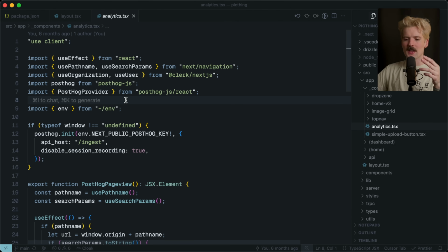PostHog is more like things like Mixpanel or Amplitude, where you can do the deep product analytics for the things users are actually doing. And if you want to know how many users have uploaded more than 50 images, that is not a thing you're ever going to get out of Google Analytics or Plausible. And more my applications are actually user specific, so I need more things for that.